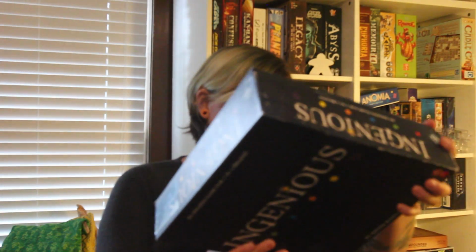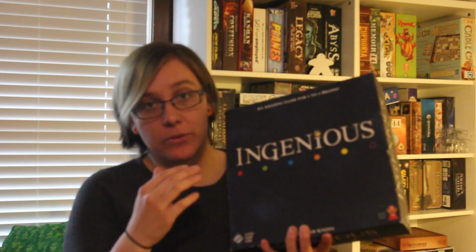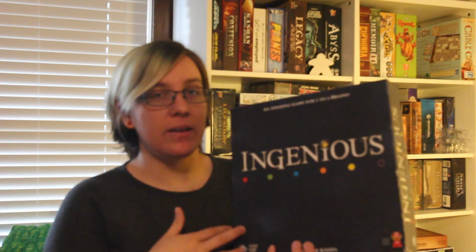I think this game came out in 2007? This copy is the 2007 copy, but it won the Spiel des Jahres in 2004. If you haven't played Ingenious, there is straight up no theme. I actually introduced this to my family and we play this quite a bit.